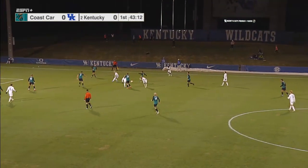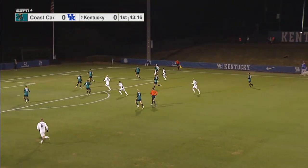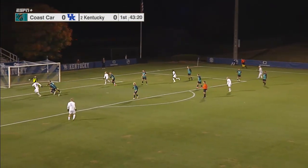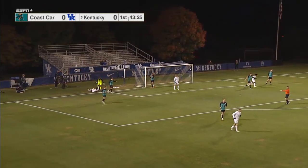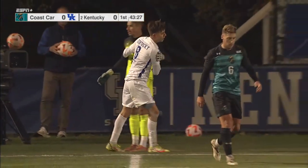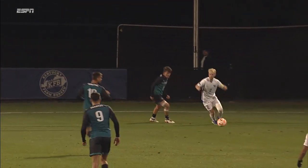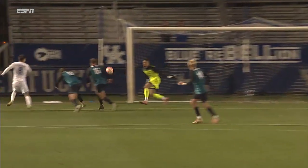Nice ball from Holstad, and he tried to slip it in there. Who was that, Damji that fell? No, check it, that was Creek. That ball is centered to the far post. And that was a good run, two defenders back, but Maurice got behind him, and he likes it on the left foot.